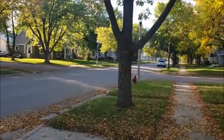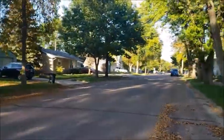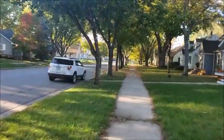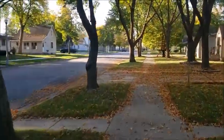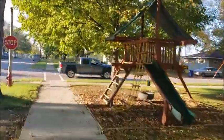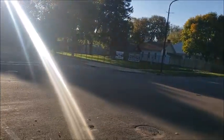Houses go fast here. I've seen some for sale signs, and they're already sold. I have not seen a single abandoned house in this city. Not one. And the houses that go up for sale are sold. It seems like a pretty popular city in New Ulm. And this is a museum? Fairgrounds?